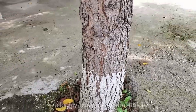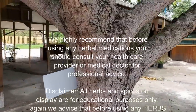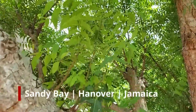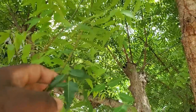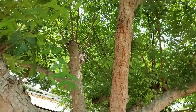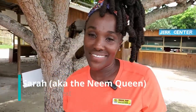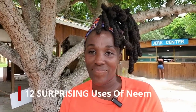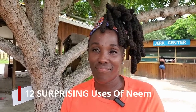All right, guys. So this is the versatile neem tree in its glory here in Sandy Bay, Hanover, Jamaica. This is the branch, and these are the leaves, as you can see. And this is Sarah. They call her the Neem Queen. She's going to help us explore. Hi, my people. Hello, my people. Guys, I have 12 amazing facts about neem. I'm not sure how much the Neem Queen is aware. She's a guru, correct me if I'm wrong.